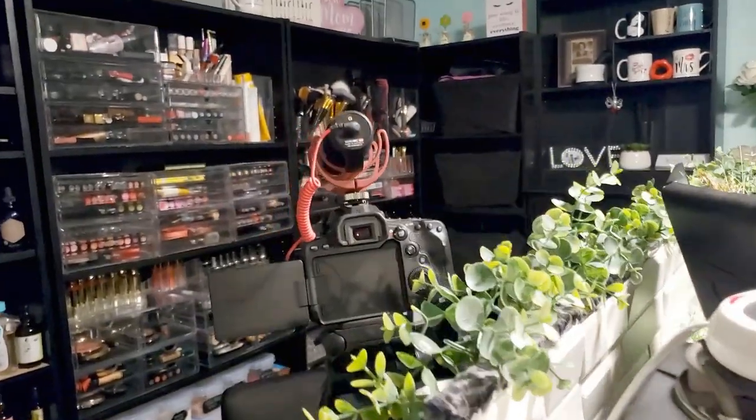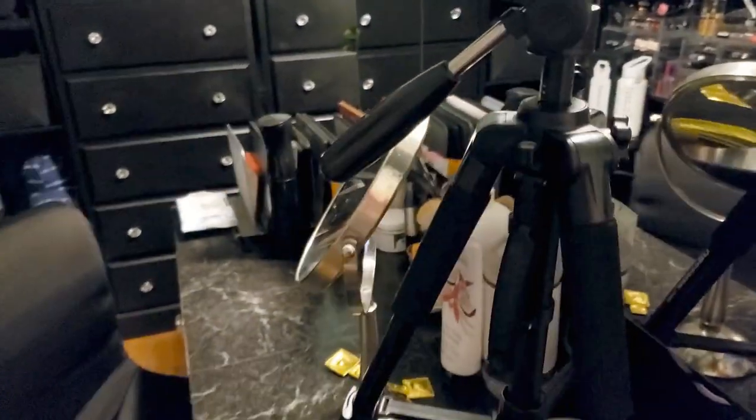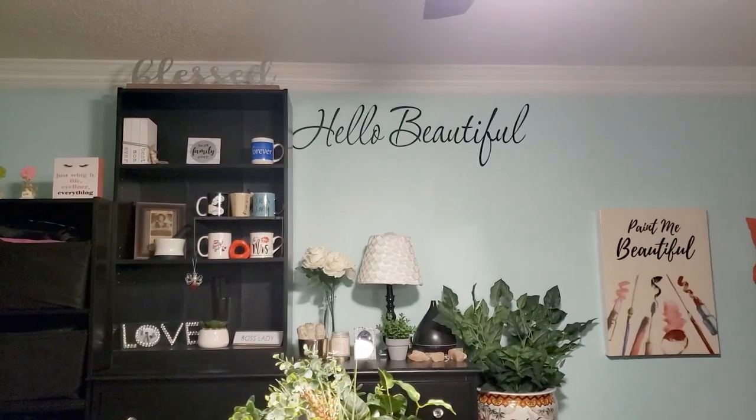So yeah, it's my big boy camera on my desk. Might be a little junky, but it's okay. Well, that's it. All right, y'all, I'm out of here.